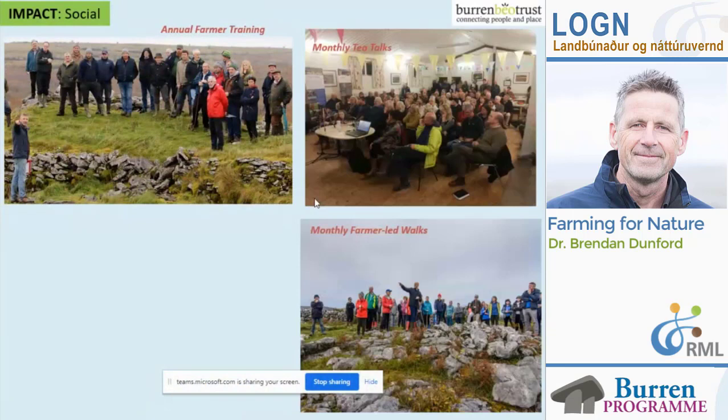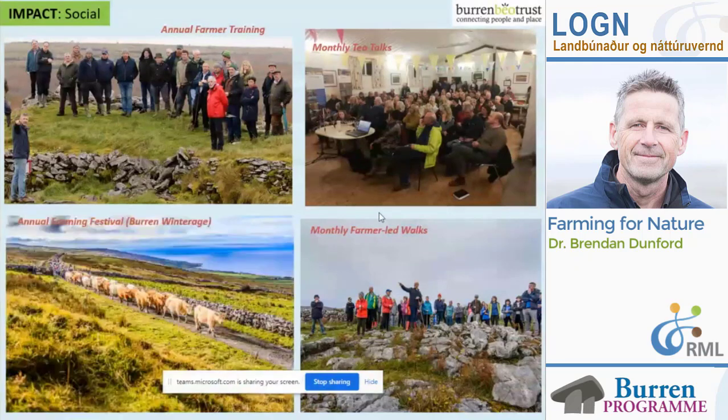Socially, we've done a lot of farmer training. It's really brought a lot of people together. We have events every month for the last 10 years, walks or talks, which are often led by the farmer. So that's been a really important social outcome. I know we had Siggy and Borgar with us last year at a big festival, which is celebrating the importance of farming in the Burren to this landscape.